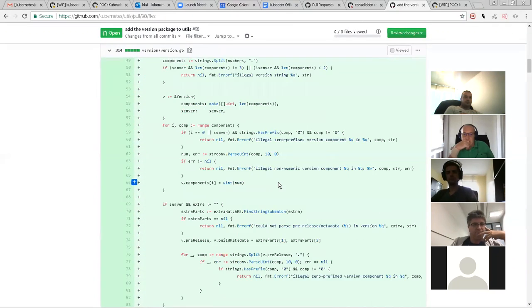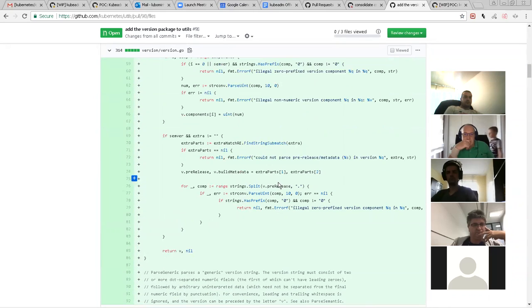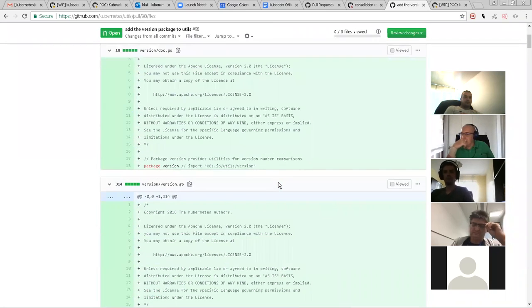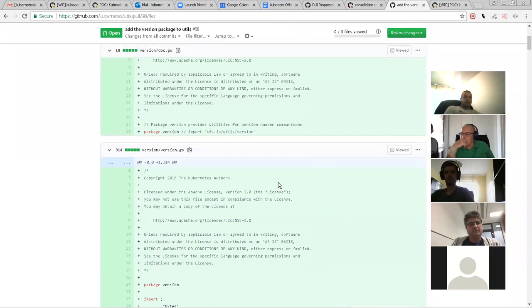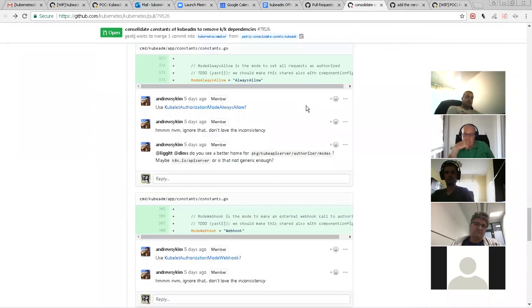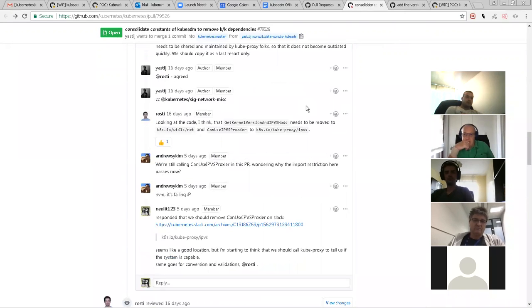into kubeadm. The goal is that they should maintain this code and provide us with a way to consume it. So if we are able to do this, we could get rid of some of the dependencies that are already removed in this PR.